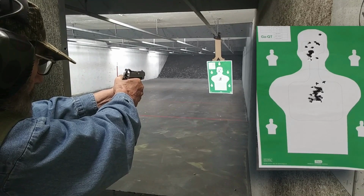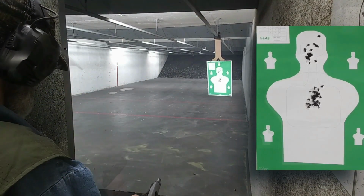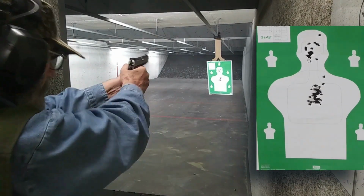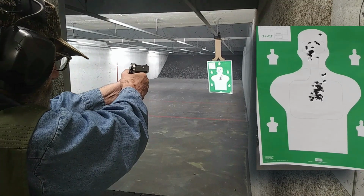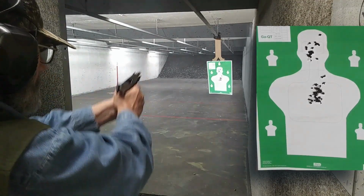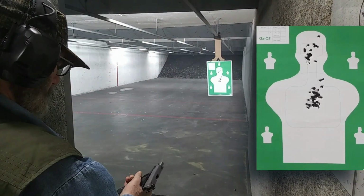The 1911 is just a natural pointer for me, and with the exception of my human errors, all shots fired from the Ruger Lightweight Commander landed as close to POA as I could get them, using a covered POA. The Ruger Lightweight Commander really likes 230 grain and performs well with mid-range velocity ammunition.